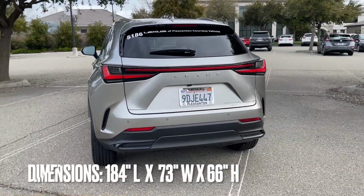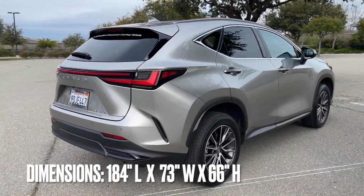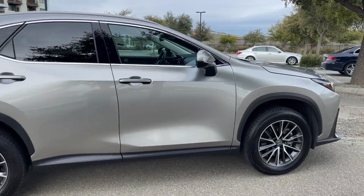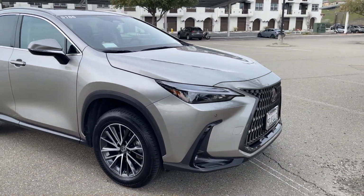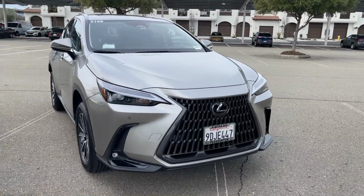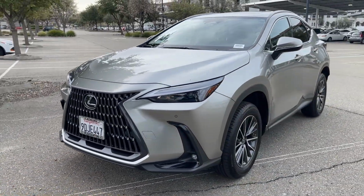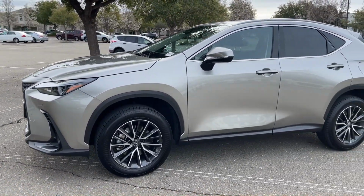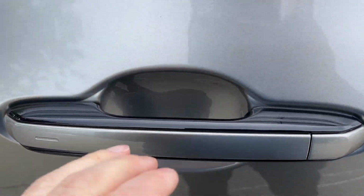Atomic silver, black interior, dimensions 184 inches length, 73 inches width, 66 inches high. So just estimated numbers, and these are wearing 18-inch wheels, by the way, too. So this is the 350h all-wheel drive, and it's a hybrid, of course. That's what the H stands for. Very beautiful vehicle overall. Very nice and luxurious feel for the NX. It's a smaller sibling of the RX.